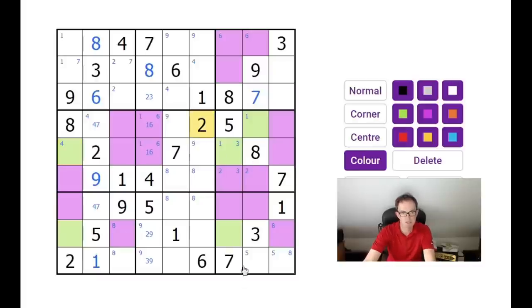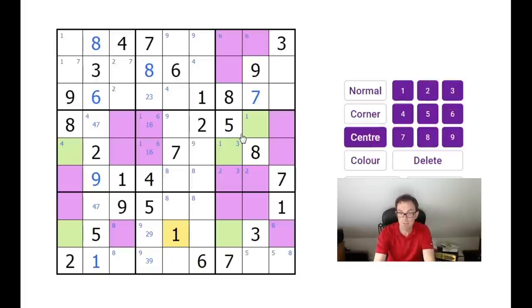So, how many squares has that affected? So we've got 5 new bits of information. We know there's a 6. There's not going to be a 6 in any of the green squares. So hopefully what we'll find is that this matters.